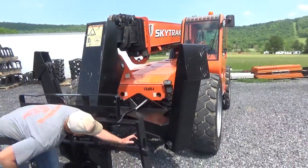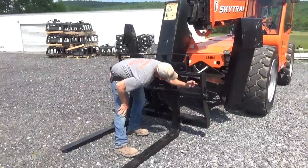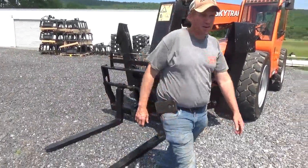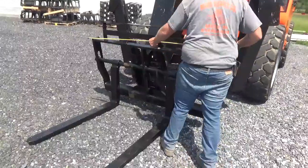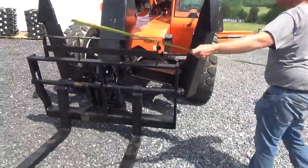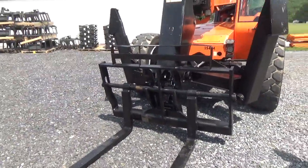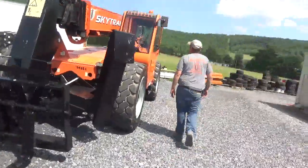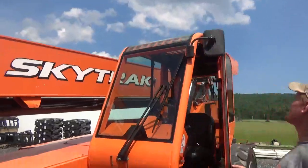Let's take a look here. Factory JLG carriage. Doesn't give me the spec or part numbers on there, but just hang on here one second. Miserable hot today here in Pennsylvania. 62-inch wide carriage. Machine is not welded, busted, or broke anywhere. One crack in the upper right-hand corner of the glass.